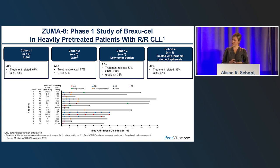This is data from ZUMA 8. I'm looking at KTE-X19 in CLL patients that were heavily pretreated. This is going to be presented at ASH this year.